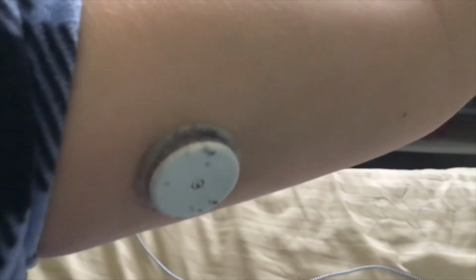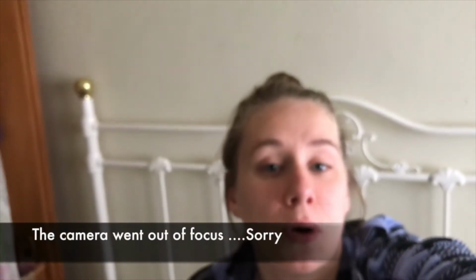So if you look at this and if I turn it to the side, you can kind of tell that it's separating there, but still should be okay. So I called Libre and they are replacing it for me, so that's good. So I need to take this one off and replace it today. But other than that, I have a class this morning and it should be a pretty relaxed day after that.